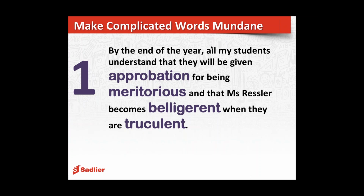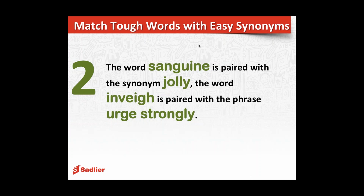And then we'll go on to tip number 2. Again, taking those complicated words, for every complicated word that students know for their vocabulary, match it with an easy synonym. The word sanguine, I often say it wrong, is something that my AP students didn't know and struggled with. So I always said, okay, guys, think about the word jolly. Every time you think of sanguine, think of a similar word, so they're automatically paired together and they know how to write with it. They can insert that synonym and ask, does that sound right? Okay, then now I know that sanguine is right here.